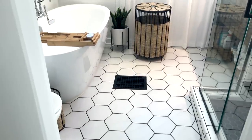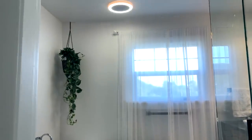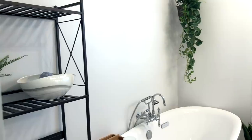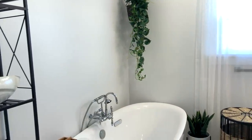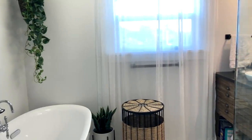It's been so nice to have a bathroom that is bright and airy and open, but also adding the plants and the texture in with the jute wickery style baskets with the black. I just tried to tie it all in together to make it all fit and be cohesive together, and it's been so great.